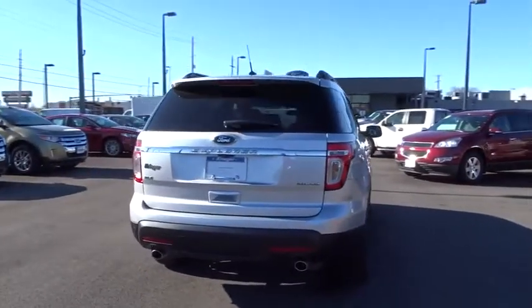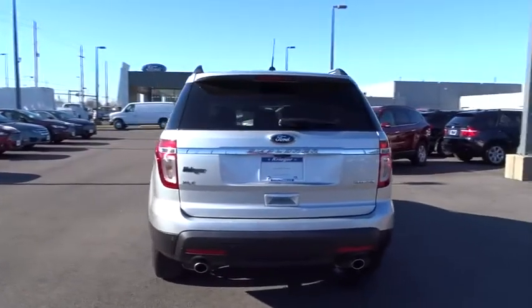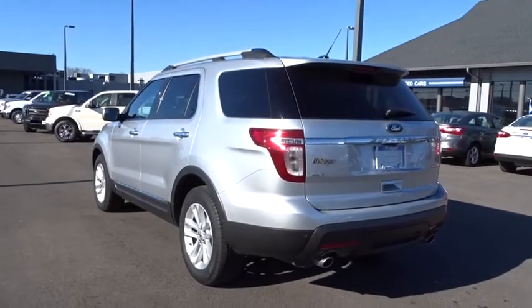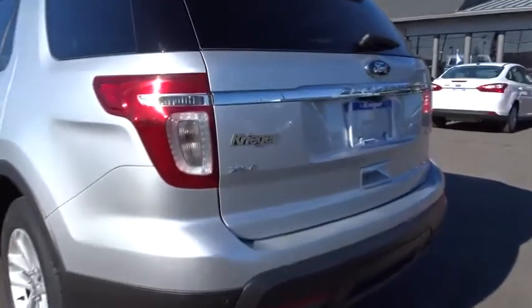This vehicle is CARFAX certified one owner and qualifies for CARFAX buyback guarantee. Searching for a dependable vehicle that looks great too? You found it, so stop in today.